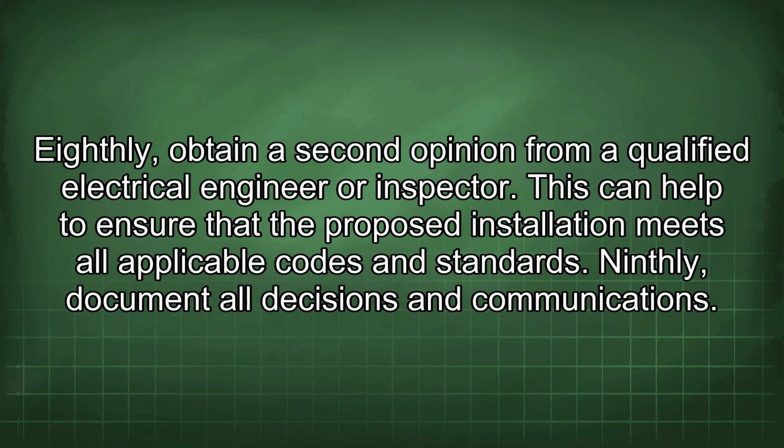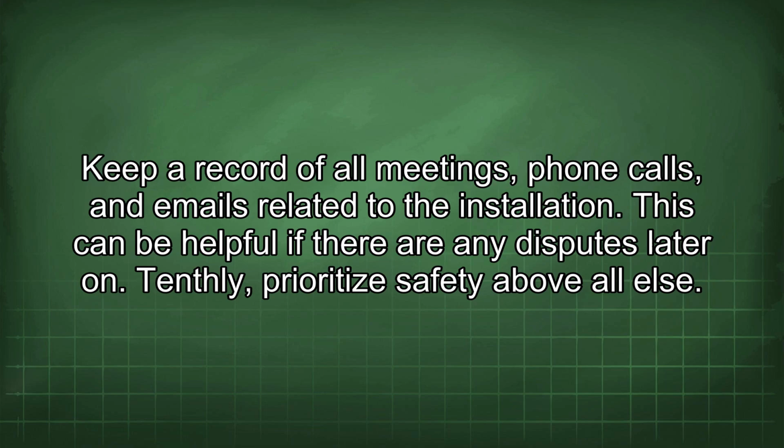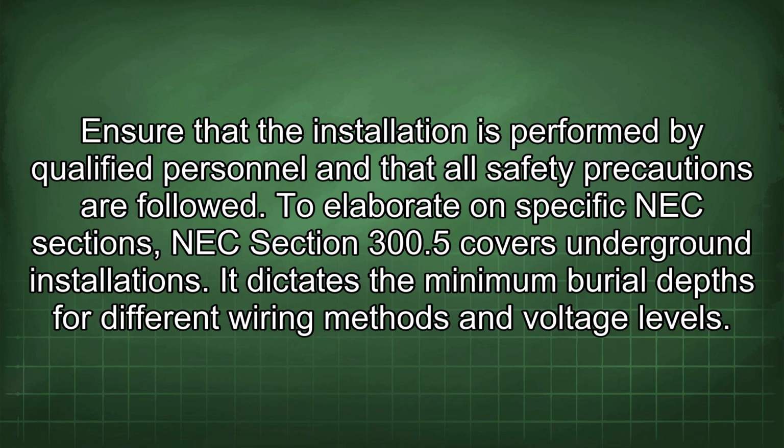Ninthly, document all decisions and communications. Keep a record of all meetings, phone calls, and emails related to the installation. This can be helpful if there are any disputes later on. Tenthly, prioritize safety above all else. Ensure that the installation is performed by qualified personnel and that all safety precautions are followed.